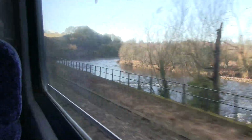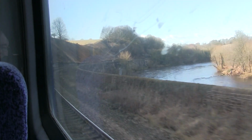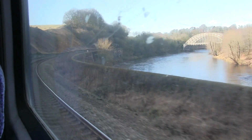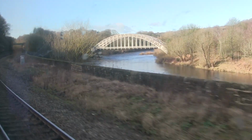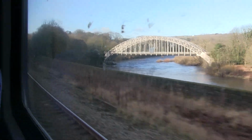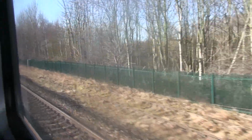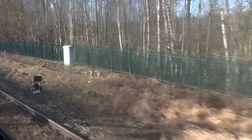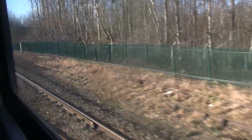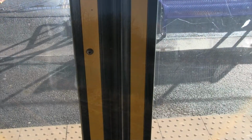Round to the right now. Oh, another unit. Nice little bridge there over the river. Next station. Right, this is Prudhoe. We're going to get off here. We haven't seen that bypass tunnel or bridge or whatever it was yet. So whether it's the other side of Prudhoe, I don't know. But this might have been removed or demolished. Right, let's get off.